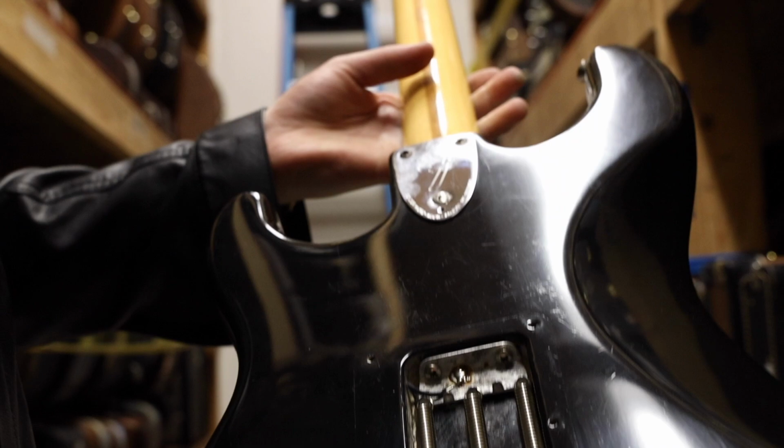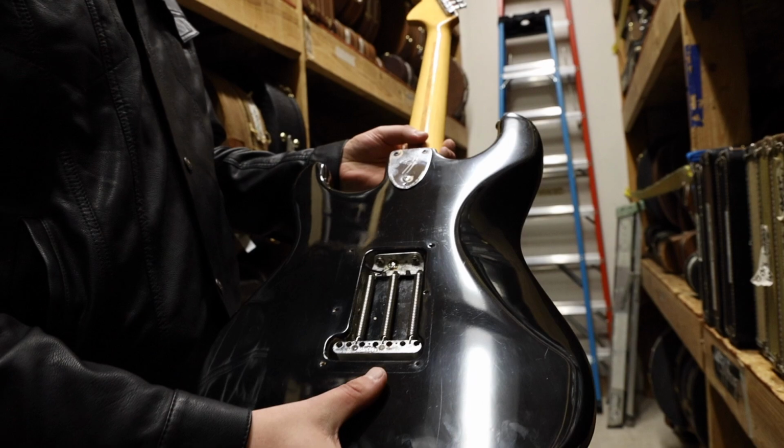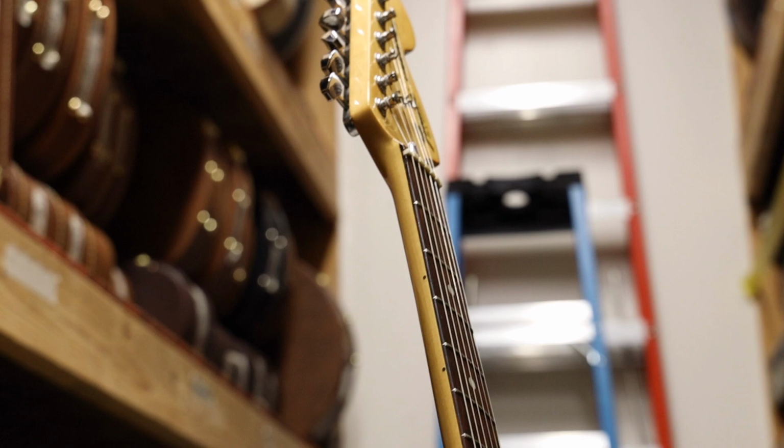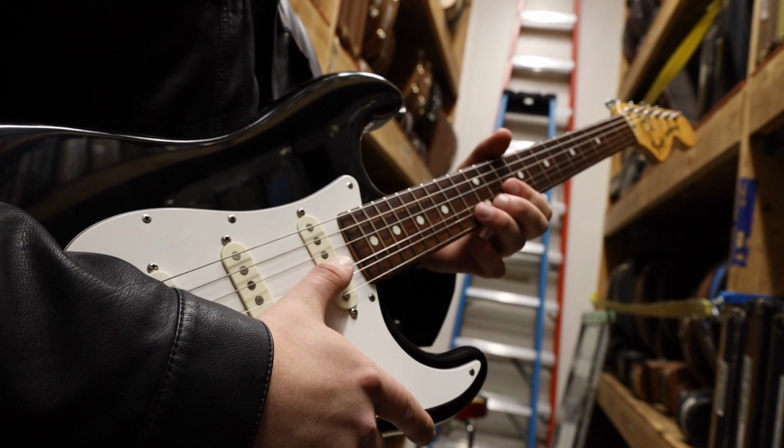F-stamp tuners, three-bolt neck, skunk stripe on the back. He's got three springs in there right now. I don't think we have the back plate for it, but who cares? Stevie Ray Vaughan didn't have one. A lot of people didn't have one. This is ready to go, and it's got a really cool neck profile. Kind of skinnier. Almost even less than a modern C. Gets a little bulkier up here, but still very easy to get your hands around. Original frets, and you're ready to go.